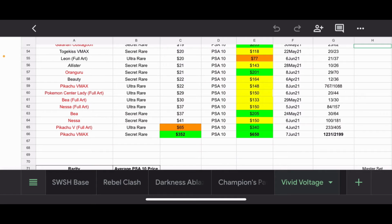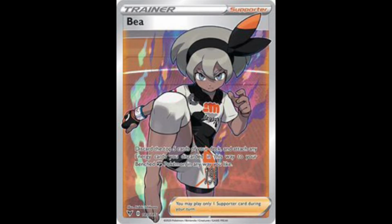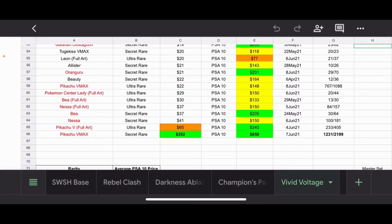We have the Bee Full Art. She sold for $133. She's definitely one of the fan favorites. A little behind Nessa, but one of the fan favorites. And yeah, another full art female trainer.